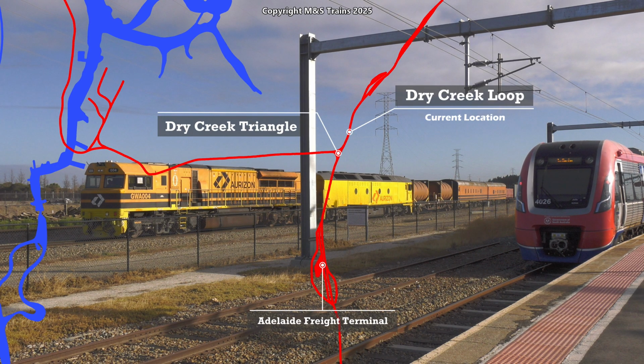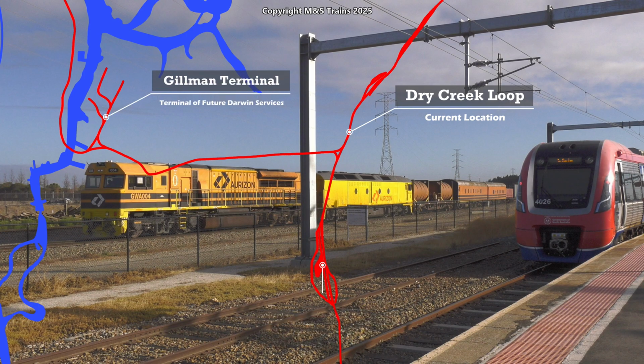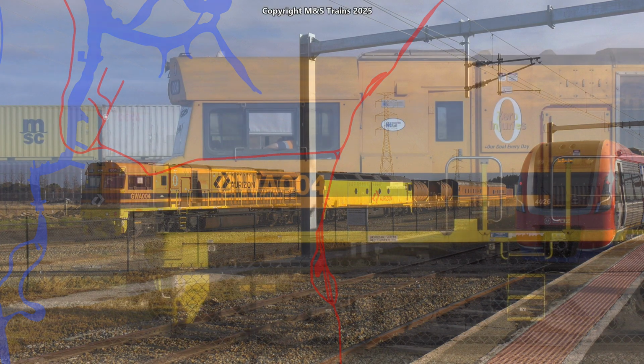The Adelaide Freight Terminal is located about 2 kilometres further south, where this intermodal train is destined, with all future services from Darwin bound for the renamed Gillman Terminal near Port Adelaide, taking a right turn at the Dry Creek Triangle instead of continuing straight and heading 8 kilometres west.